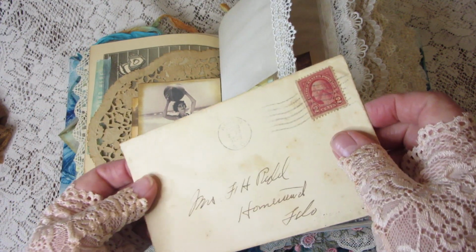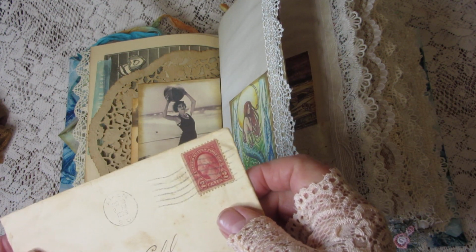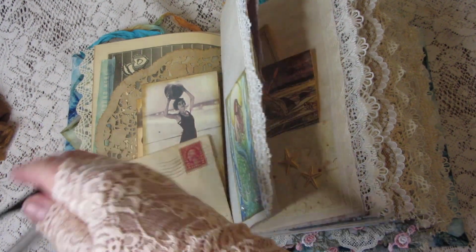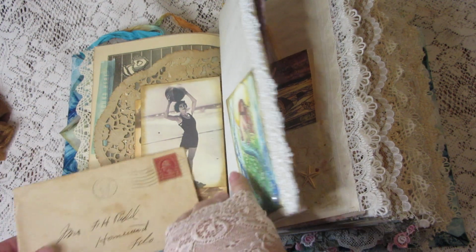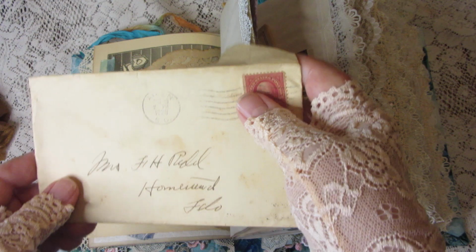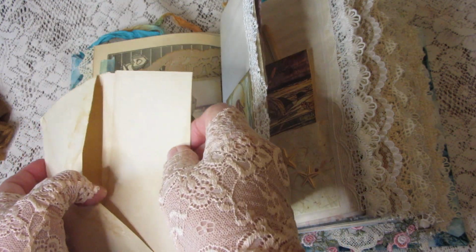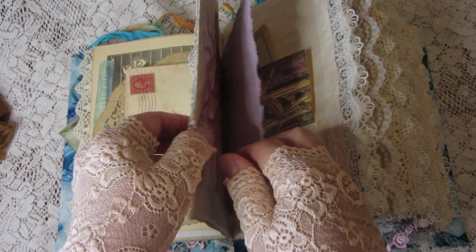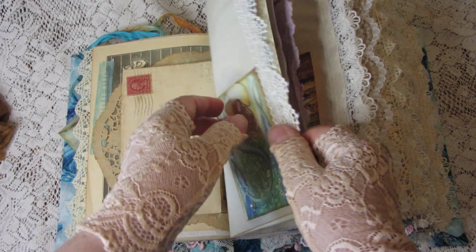And this is a vintage letter from, I don't have my glasses on. Let me put my glasses on so I can tell you when it's from. That's what I thought, 1929, and there's a letter in there, and you can read that. Take these glasses off, I can't see with them on.